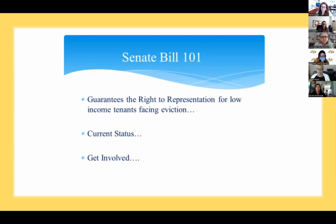So depending on what happens in the House, it'll then be sent back to the Senate for a final vote. At this point, in terms of getting involved, like I said, the most important part is going to be talking to your House representatives.